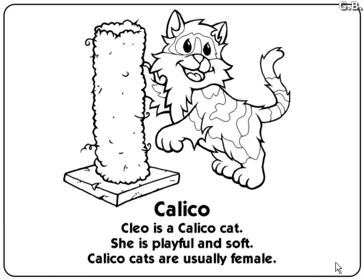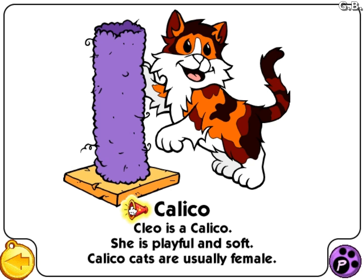Calico. Calico. Cleo is a calico. She is playful and soft. Calico cats are usually female.